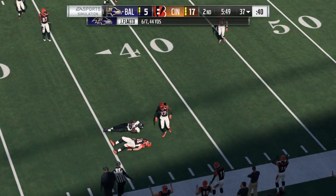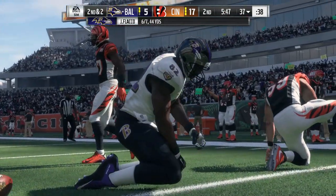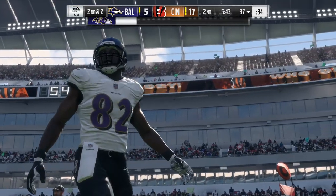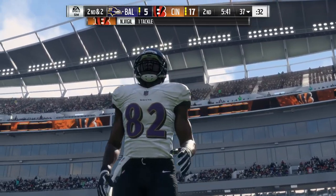Throwing the out route incomplete. It's Watson, and he'll be brought down right around the 37. A good pickup there, 8 yards on the first down completion.